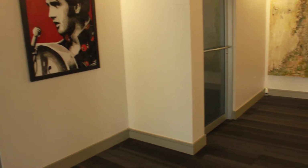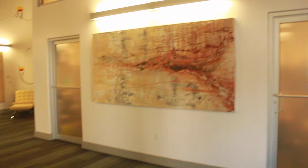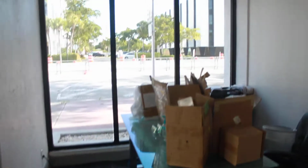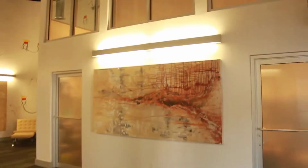Here's one of the main entrances. Very nice, high vaulted ceilings. There's one vacant office. They're preparing to clean the office. Here you have Hollywood Boulevard. Very nice.